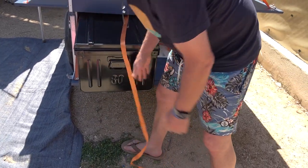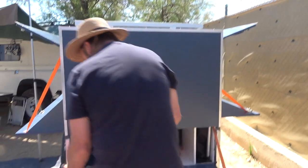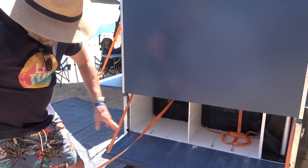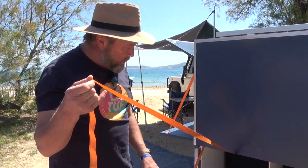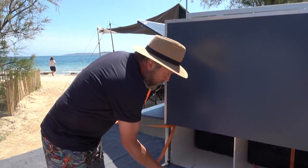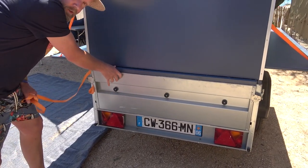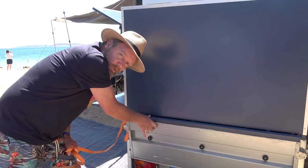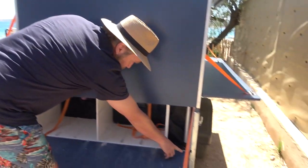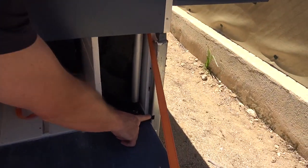And it is all exactly measured. But in that way, it goes all the way back and you can access it, and another one goes in there exactly. This trailer is one of the cheapest you can get. I'll put the link down below. What that means is the hinges are basically just two bolts, so you can remove the whole thing if you want.